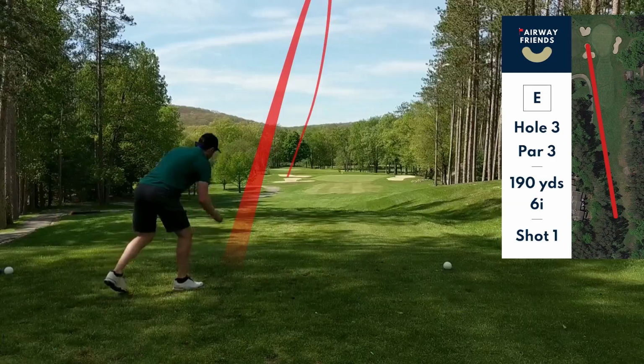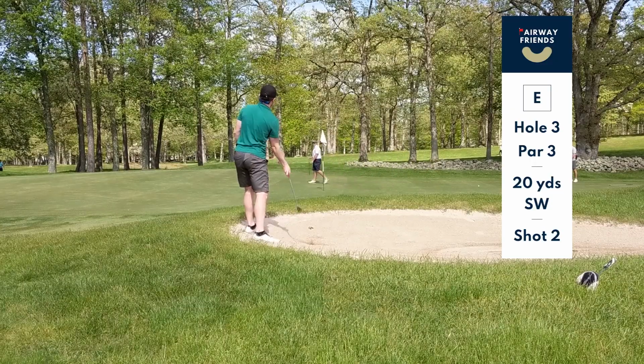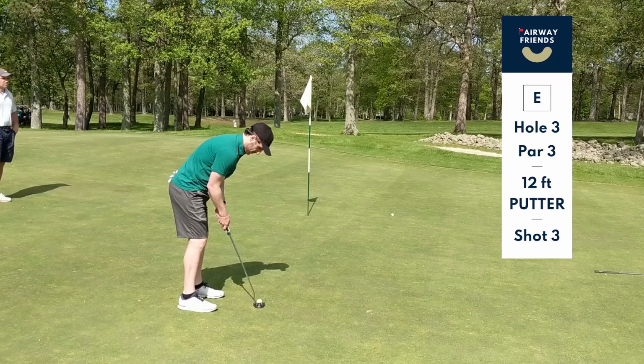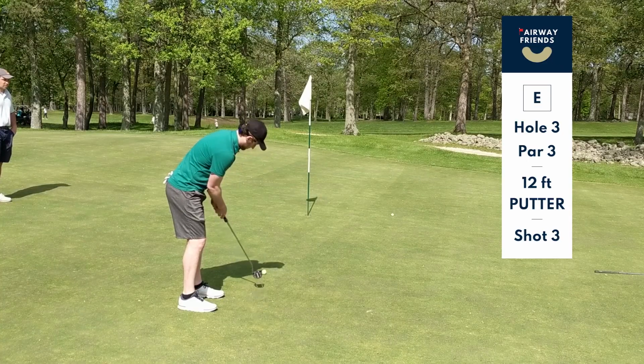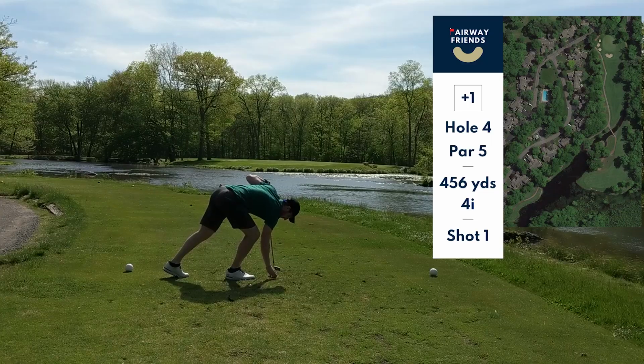Pretty pumped about that. This left me with a chunk and run option that did not chunk, nor did it run. Tally this up as another first putt that I leave short. This might be a drinking game.